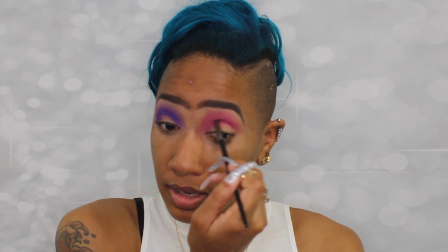And you can see these shadows are really pigmented. They're also really, really inexpensive. So I definitely do recommend BH Cosmetics palettes. They are sold at Ulta. You can go to their website, but it's borderline drugstore prices, and it's bomb.